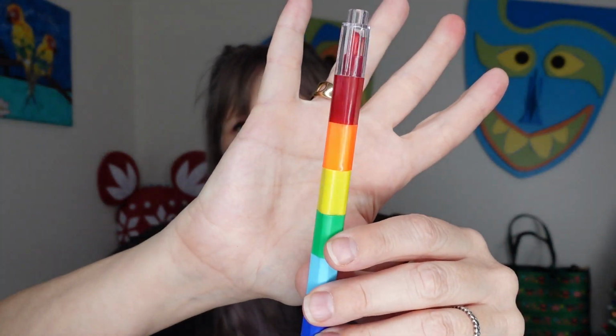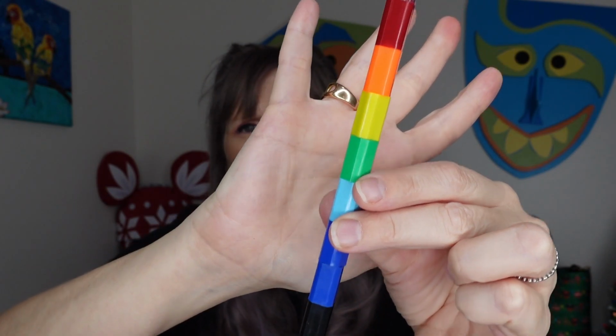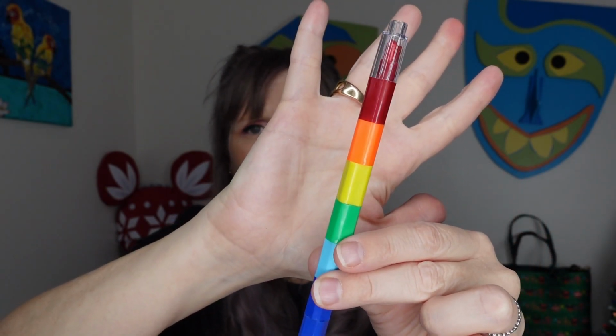Plus, they sell these. You guys remember these? The multicolor crayon pencil, where you can kind of get all the different colors in one crayon. I love that option as well because you're less likely to drop it than you are loose crayons on that tray. But if your kiddo loves crayons and you absolutely have to bring crayons, I love this.